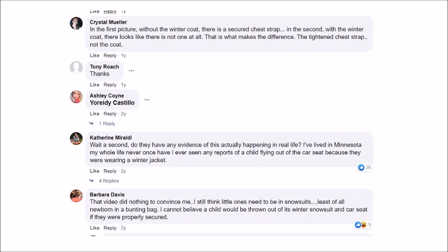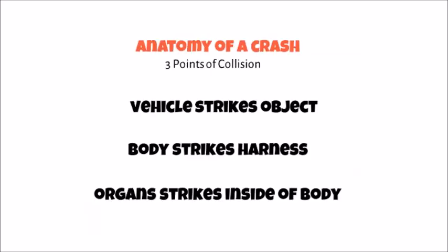What parents need to understand, to increase compliance and encourage best practices, is both the mechanics of how a crash works and how it affects a child's developing body. Next. In a crash, everything inside the car remains in motion until an outside force causes it to stop. For a child in the car seat, there are 3 collisions. The vehicle is stopped by whatever it hit, the child's body is stopped by the harness, and the organs hit the inside of the body.